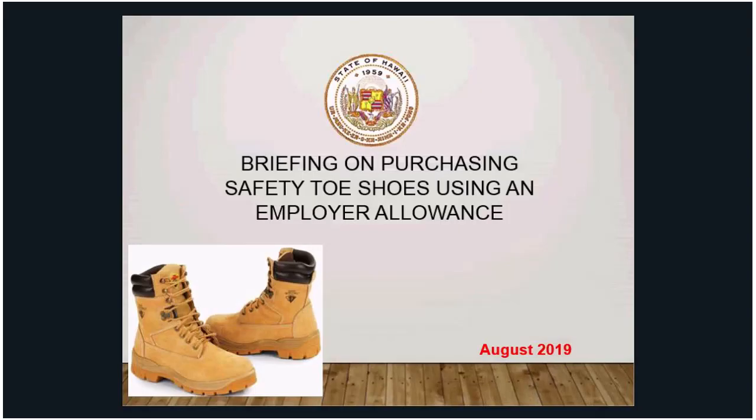Welcome to our briefing on purchasing safety toe shoes using an employer allowance. Last year, the state worked with the State Procurement Office to procure a price list for safety toe shoes. So the employees that are required to wear safety toe shoes were provided vendors that had shoes they're supposed to go to purchase their shoes. So this was the safety toe shoe price list 18-12. And this contract price list expired on Wednesday, August 14, 2019.